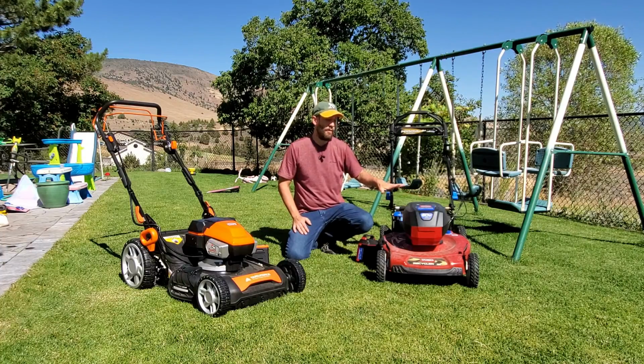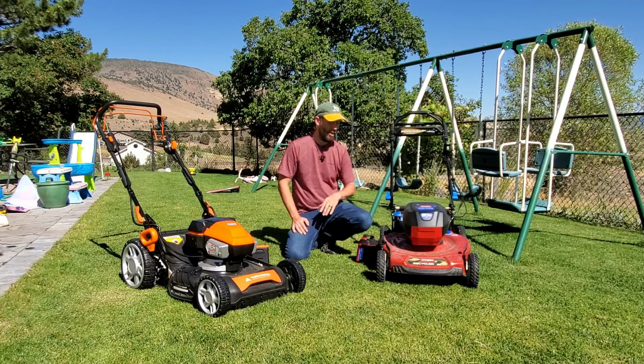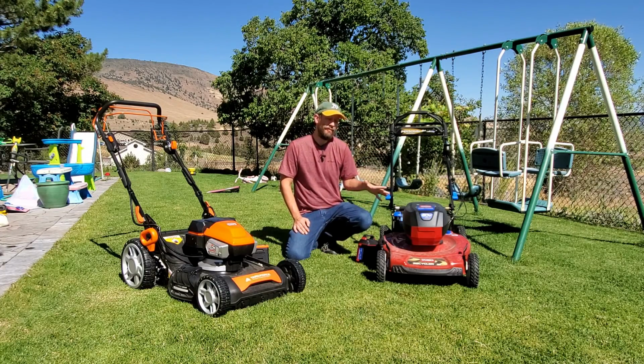You're going to pay less for it. I think you're going to cover more ground. You're going to cut the grass faster. Your battery's going to last probably a little bit longer. You're not going to have any problems whatsoever with power because it's fully powered.